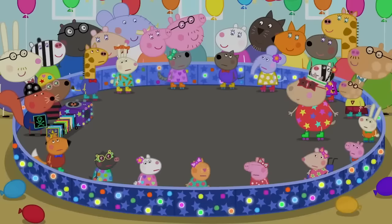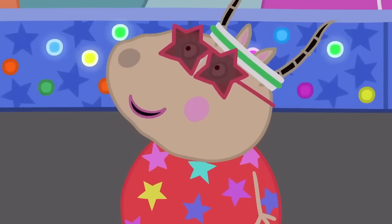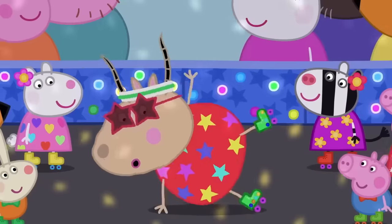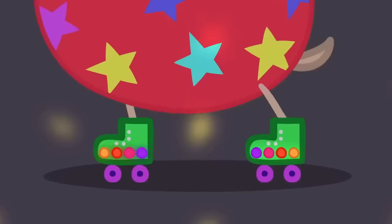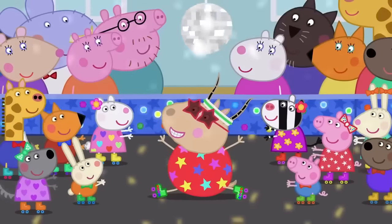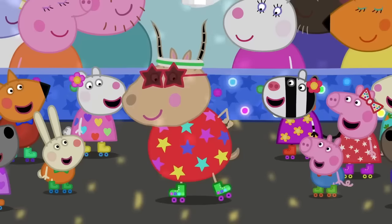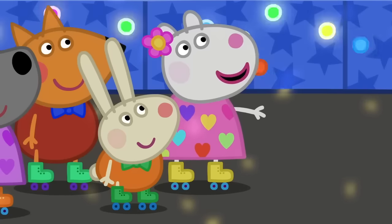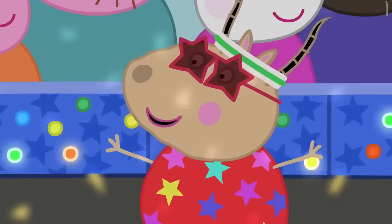Peppa and her friends do not know how to skate to this music. Oh, my word! This is my all-time favourite song! Skate on down to the disco town. Madame Gazelle's roller skates are flashing. Skate on. Madame Gazelle is very good at disco roller skating. Wow! I wish I could do that. Me too! And me! All together!